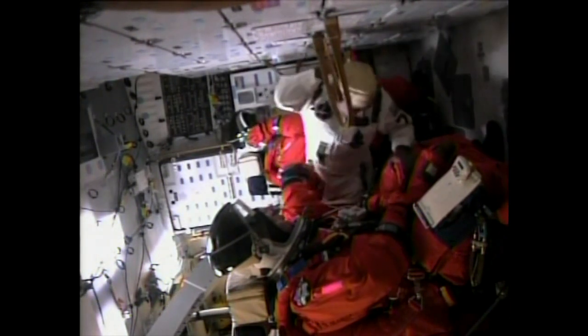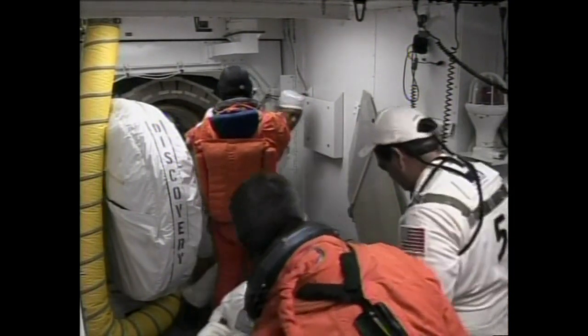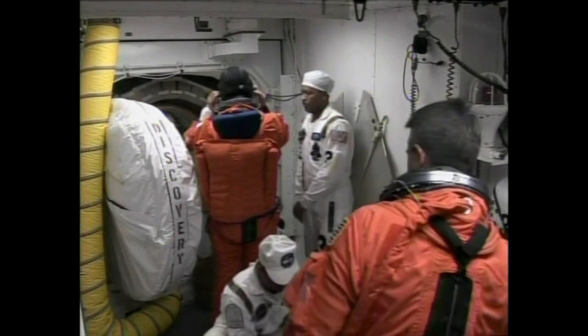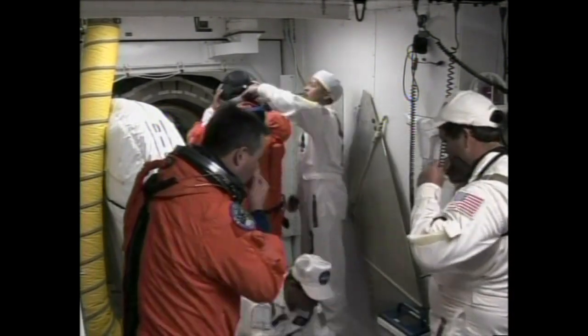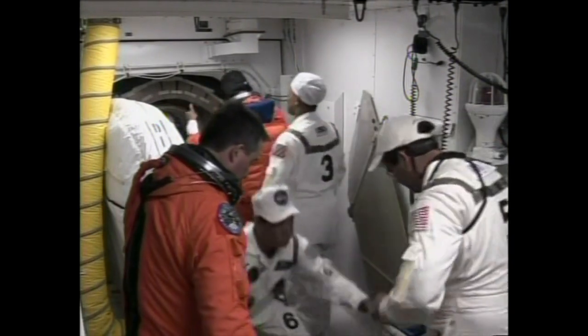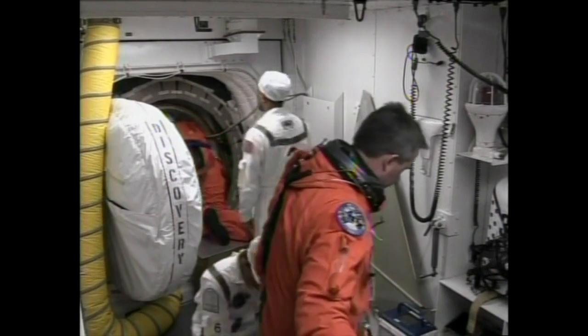Ray Cuevas there is going to start hooking Wendy up to her seat and making sure that her parachute is attached properly to her harness. Now Steve Robinson has entered the white room. He'll be the last crew member to board today in the MS-2 seat behind the commander and pilot.